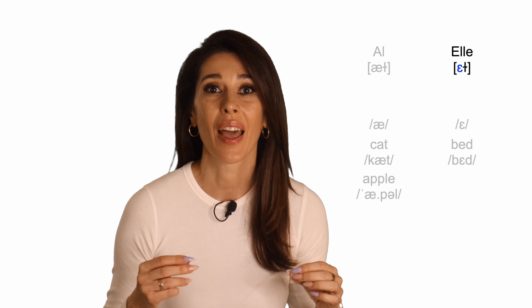To pronounce the woman's name L, we need to use the vowel as in bed, the piece of furniture we sleep on. For E, the jaw is a little higher than for the A. L. Nice and short. It's very important to keep the quality of the vowels.